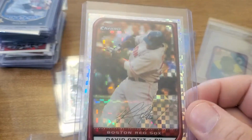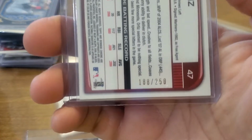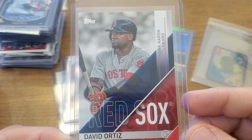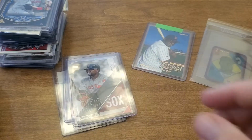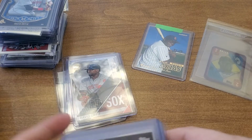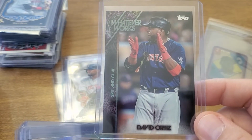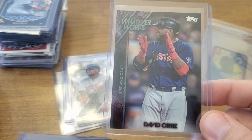Here's a Bowman Chrome. X-Fractor, I guess is what you call that. That's numbered out of 250. Hank Aaron Award. David Ortiz looking menacing at the plate. Oh, I would want to stare him down. Whatever works. Spit and clap. That was it, wasn't it?